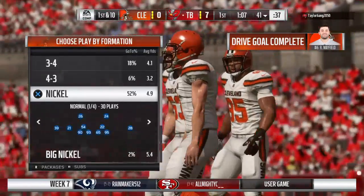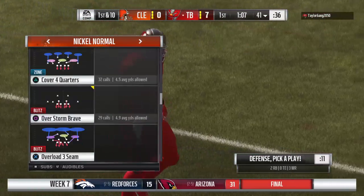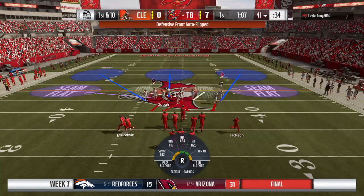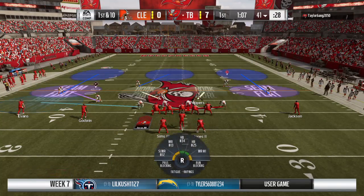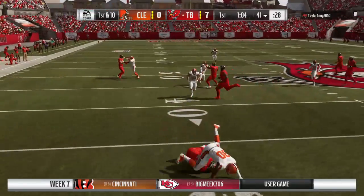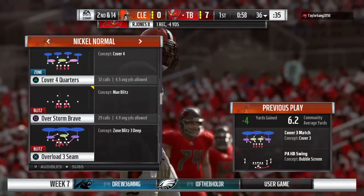And Tampa Bay trots out there now. Winston and the Bucs take over now, 1st and 10 at the 41-yard line. Jameis now on 1st down. The left side completion to Jones. That's going to go as a loss of 4, and it'll be 2nd down.